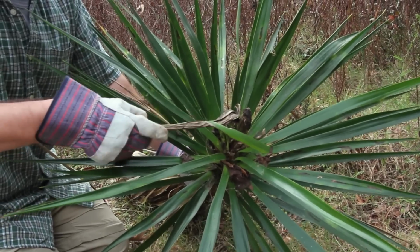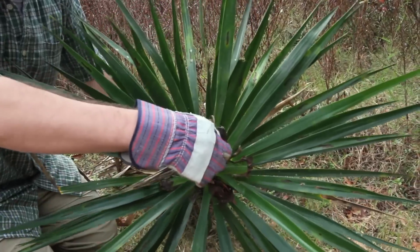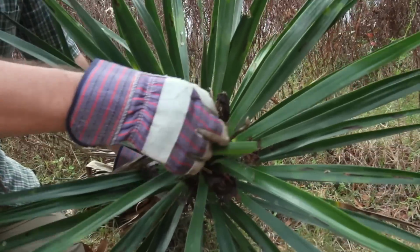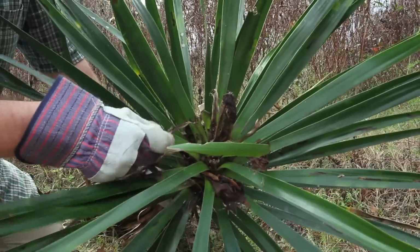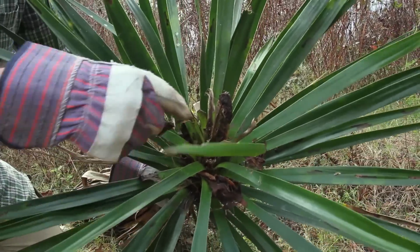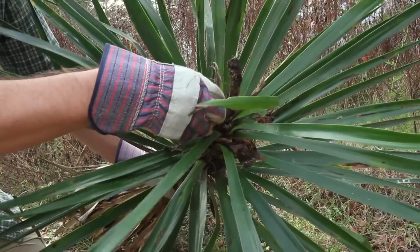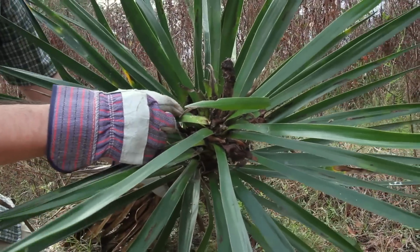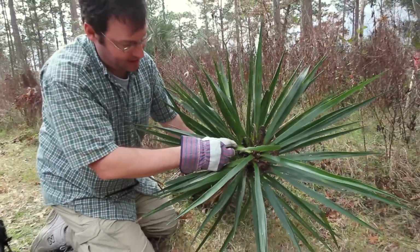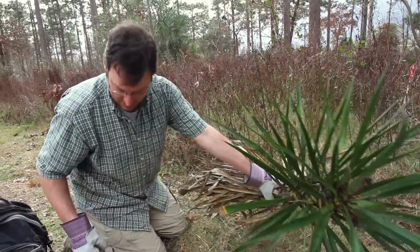But as the caterpillar gets bigger, he moves down this rosette of leaves and then actually burrows right into the stalk of the plant. So what you see here is old damage, and this then is the feeding tube right here coming out of the center of the plant. So to avoid poking myself in the eye and potential disaster here, we're going to trim this up a little bit.